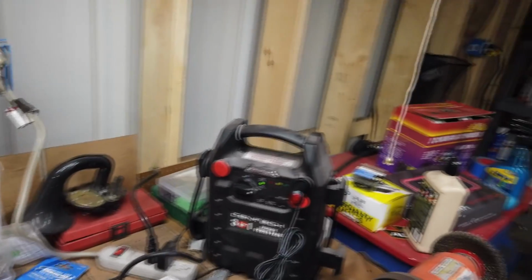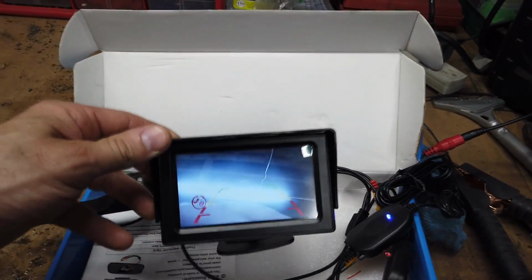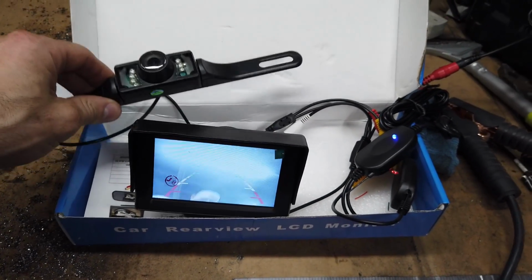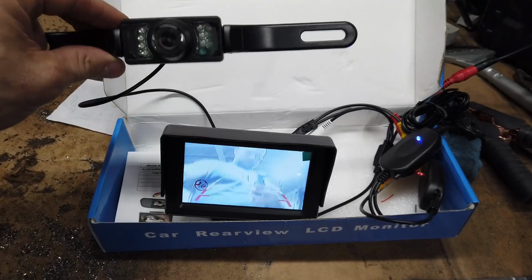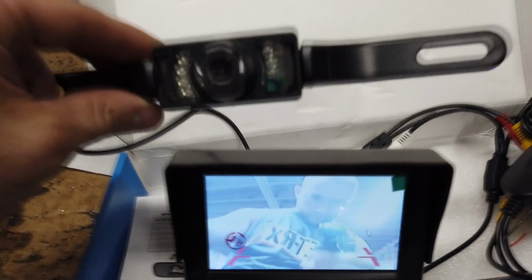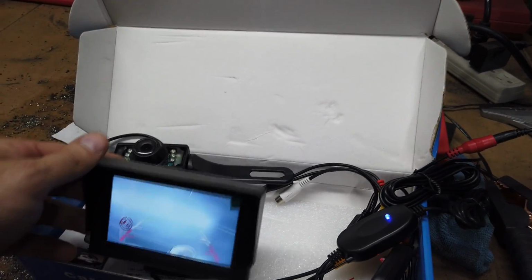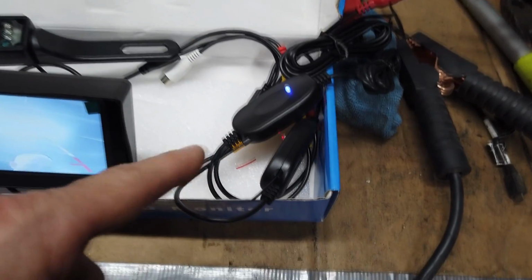I hooked my backup camera up to my jumper box, and I was highly surprised at how fast this camera came up and how responsive. It's instant, if you see that. But I don't know. I'm sure there'll probably be a delay when it's on the truck and they're separated. Right now they're side by side.